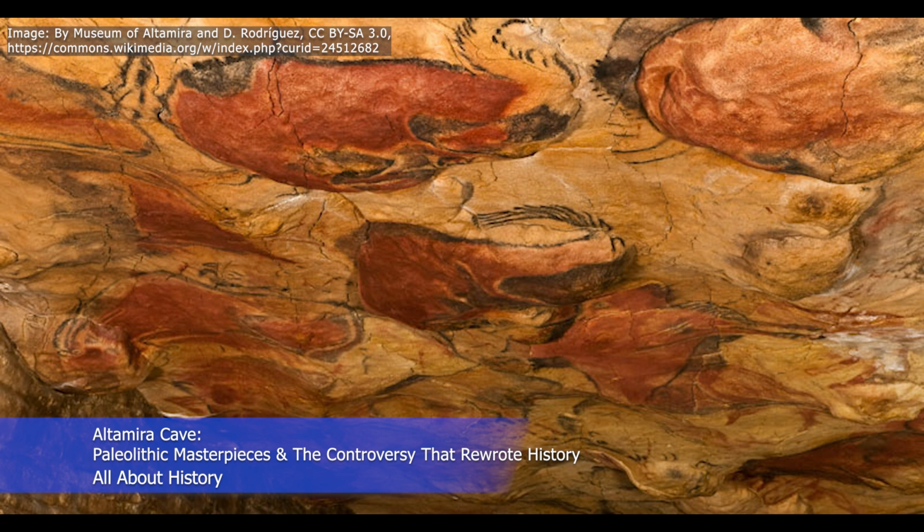Kind of. Calcite naturally contains traces of uranium, which decays into thorium at a known rate. By measuring the ratio of uranium to thorium isotopes in these calcite layers, scientists can figure out when the layer formed. If the calcite is over the paint, it gives a minimum age for the art. If it's under the paint, it gives a maximum age. Clever. So it works even without organic material. Exactly. It's been invaluable for dating things like the red paintings or pure engravings that C14 can't touch.